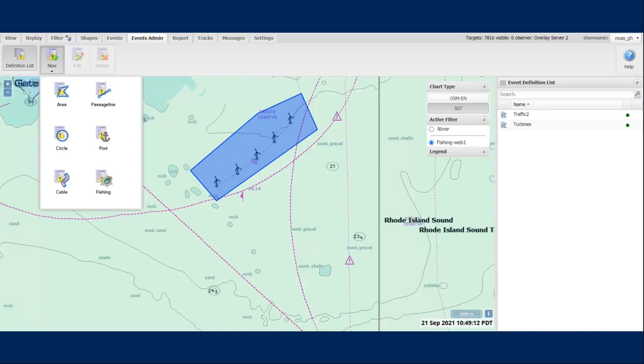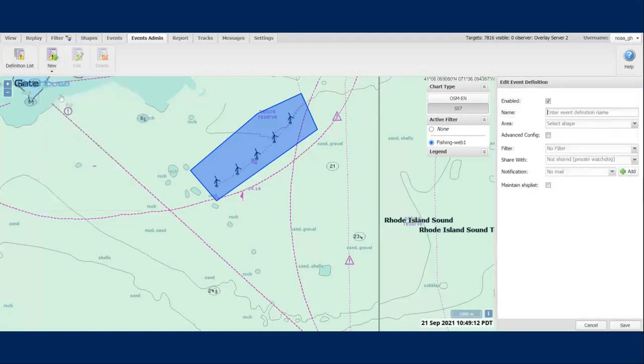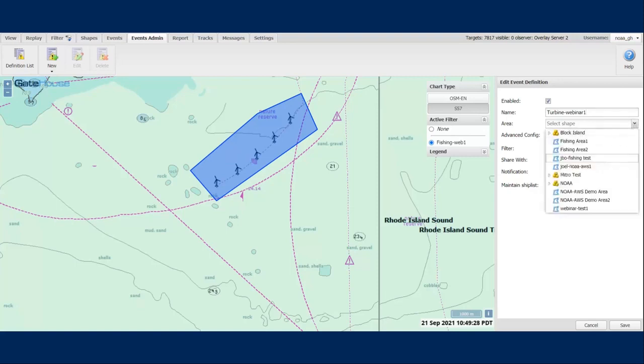For this example, though, I'll just set up a simple area event, and we'll just call it turbine. We select the shape itself.